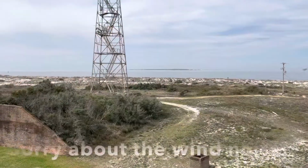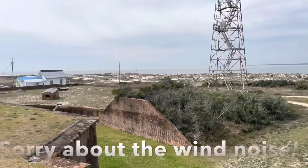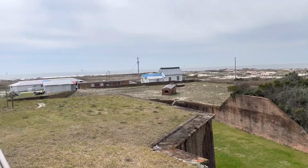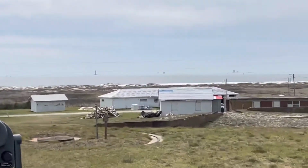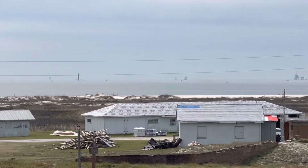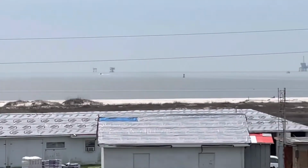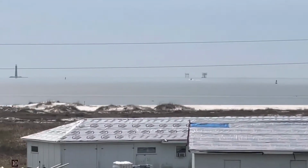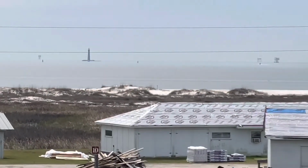There's the entrance to Mobile Bay, and as you swing around this way, there's the Gulf of Mexico. Out there in the distance is the Sand Island Lighthouse. That lighthouse, several keepers died during a hurricane in 1906.